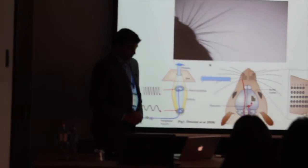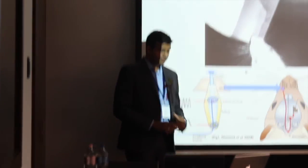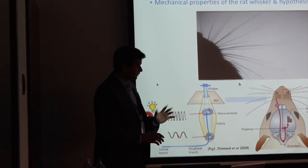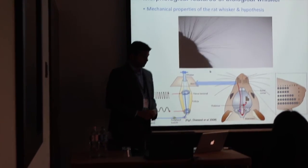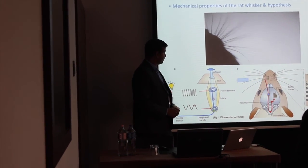In the morphological features of the biological whisker, let's see the mechanical properties of the whisker and the hypothesis. Each whisker follicle responds specifically to the rotation of the follicle by its muscles, or to deflection of the whisker shaft by external contacts. As you can see, the rats move their whiskers using muscle activity. It also encodes information about the direction, velocity, and duration of displacement, and the torque.